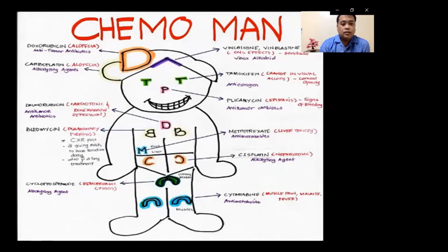Then cyclophosphamide commonly has side effects in the kidney, so we have hemorrhagic cystitis. And cisplatin is also for the kidneys, so watch out for the toxicity of cisplatin. And methotrexate, liver toxicity. Next slide.